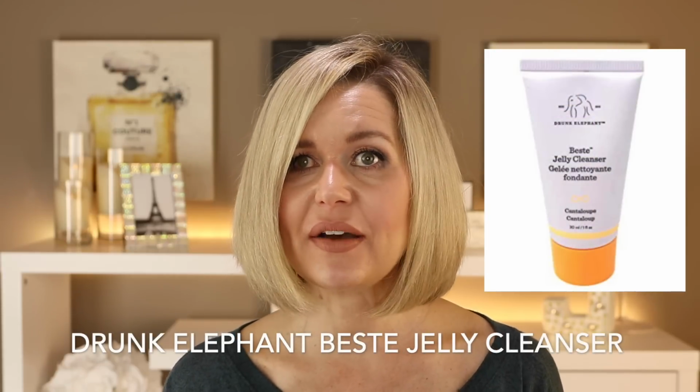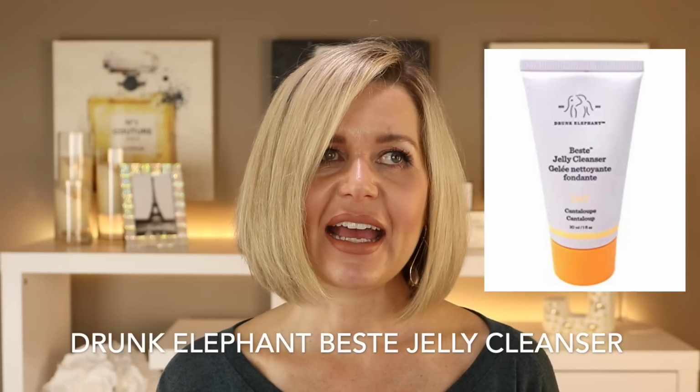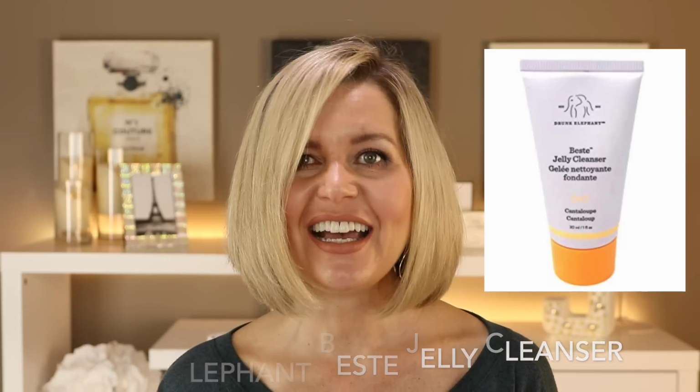Another one that I got from Marshalls that I was super excited about was the Drunk Elephant Jelly Cleanser. Now, I did have a sample at home of the Beste number 9, and this was just the plain Beste. After using the Beste number 9, I did not enjoy that cleanser at all. You'll see that in my upcoming empties. I go into more detail about it, but I figured if this was the first formulation of it at Marshalls, and I don't like the number 9 formulation, then there's no chance I would like the original. So I did end up taking that back without even using it.